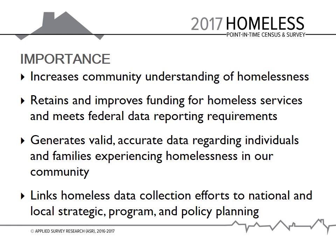In addition, the count generates valid and accurate data regarding individuals and families experiencing homelessness in the community. And then lastly, it links homeless data collection efforts to national and local strategic program and policy planning. So what we're doing here in the county is also connected to data that's being collected nationally.